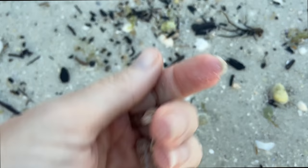Oh, and a juvenile Florida fighting conch. That's actually empty. Typically, those really colorful, strong juveniles are inhabited. You're not able to keep them, but that one was empty. Oh, that's weird. Another apple murex. All right. A couple of more pretty shells.